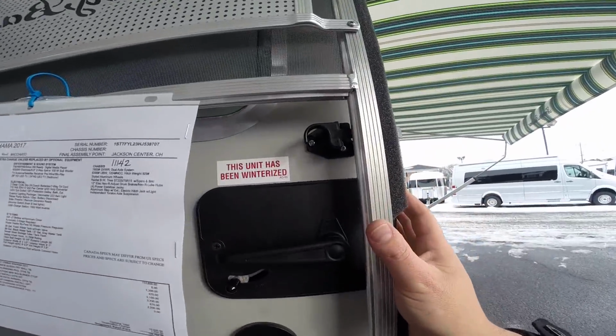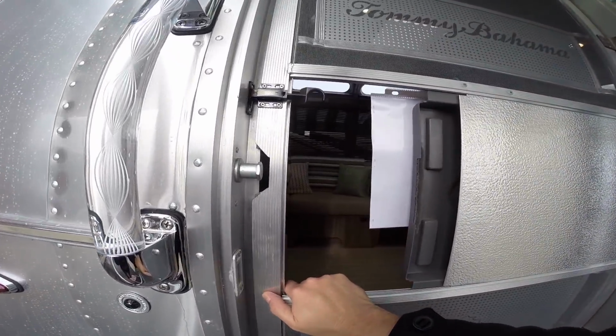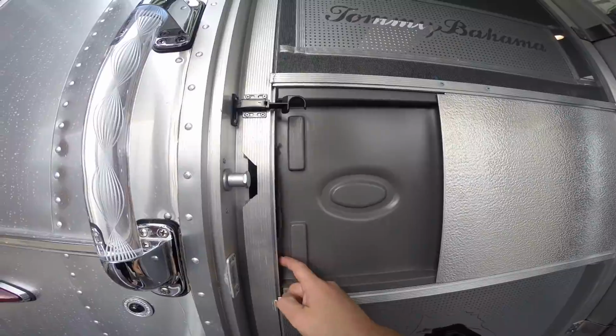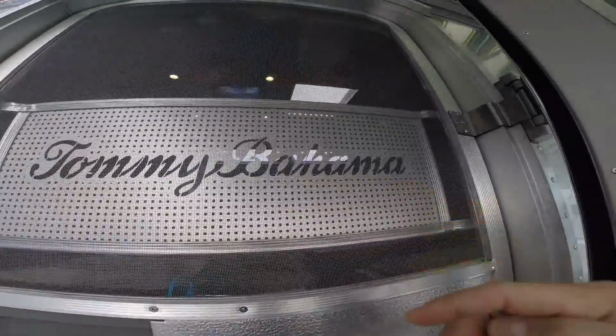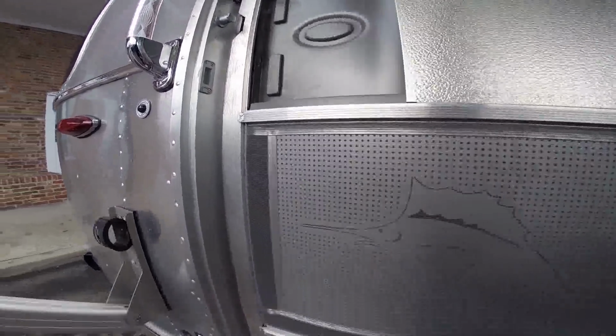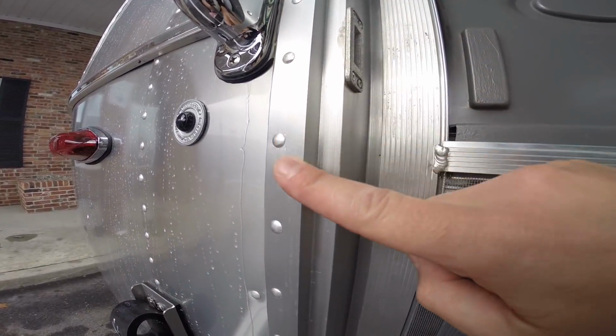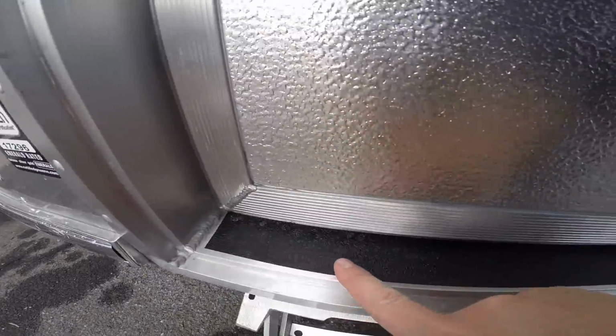Screen door detaches from the main entry door, swings around, snaps in place. This fills up the gap. Now you can see the Tommy Bahama logos here. Again, the thick extruded aluminum structure for the door, grip tape on the bottom.